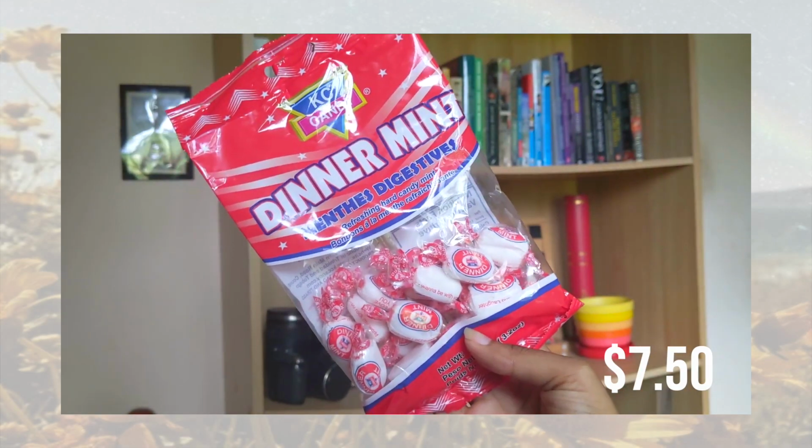Next, I bought this pack of Kissy Candy Dynamints. Currently I am homeschooling someone, so I talk a lot, and my voice goes sometimes. So I really needed to have some kind of mint at easy access, so I decided to buy a pack of mint. I already opened it because yes, my throat was giving trouble. So I just bought it to clear up my throat.